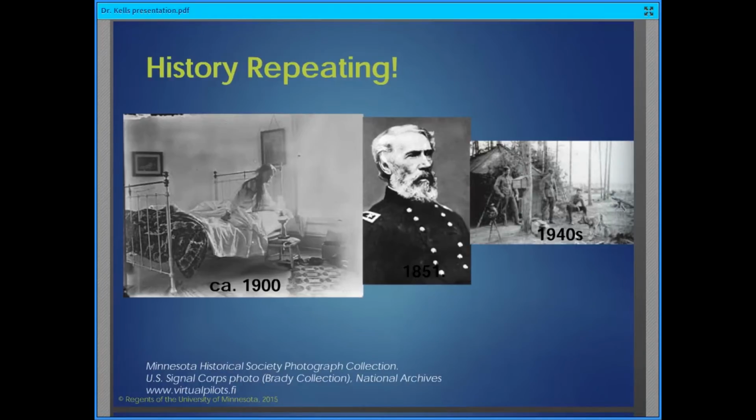I also showed two pictures, military pictures, 1851 and the 1940s. Bed bugs were intimately connected with these pictures in that bed bugs were seriously affecting troops. And what we find is that bed bugs take advantage of situations where people have their attention diverted. And in this case, from a military standpoint, people are less worried about bed bugs and more worried about conflict and the injuries that could ensue from that.